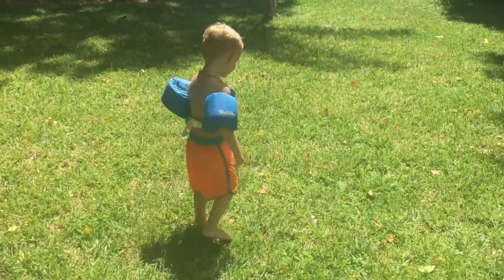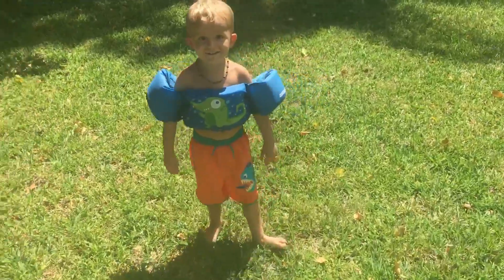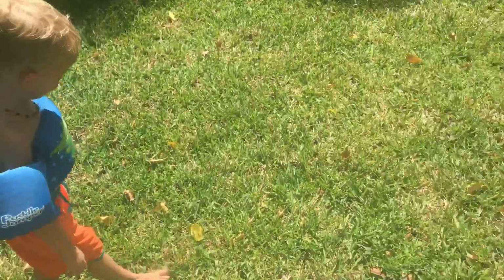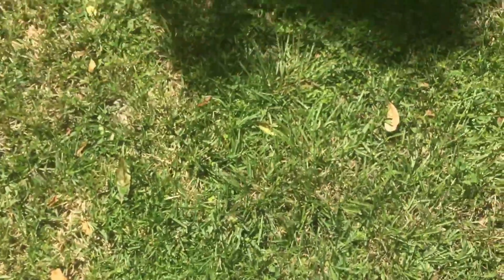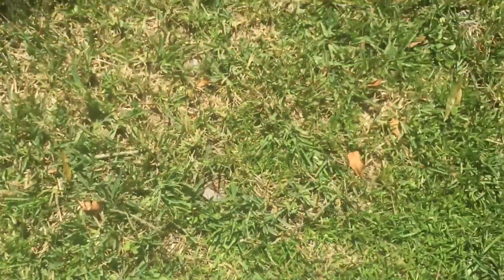Do you like it better than our old yard? Uh-huh. Me too. Look at it. Everybody says Florida don't have grass. They say it's really stiff and it's not the soft grass that you get up in the northern states, but this is just as good as the grass we had in Missouri. Maybe not quite as thick, but it don't hurt my feet. It's nice soft grass.